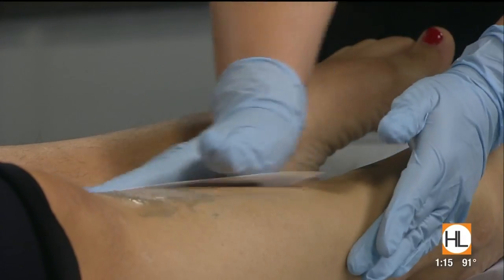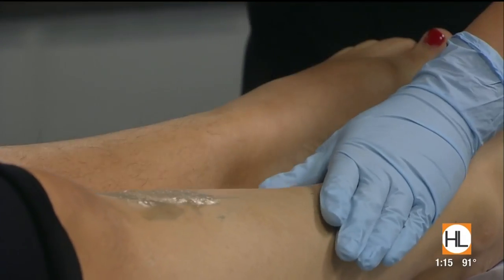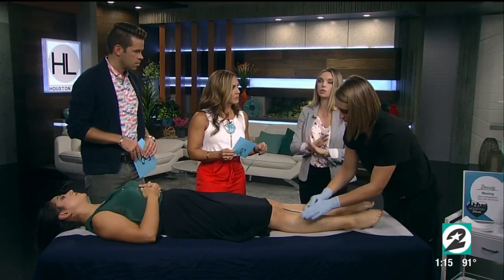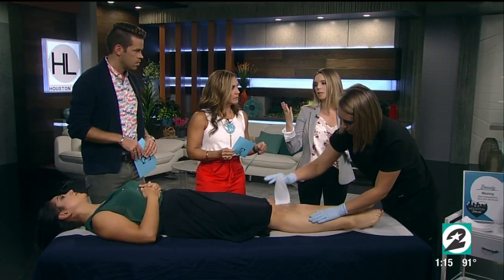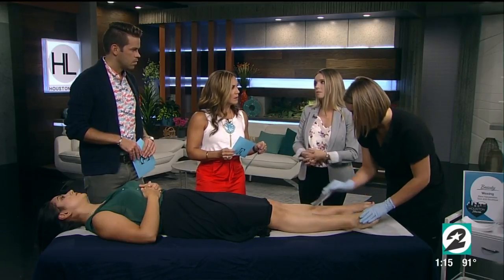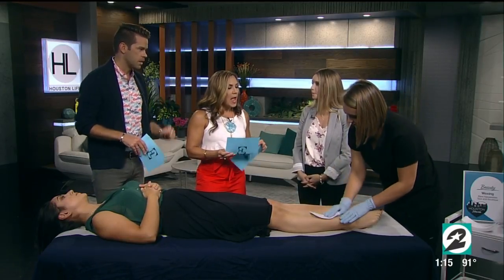Now, if you do have a reaction, then you should definitely consult your waxing professional who did the wax originally, because there are so many different reasons. There could have been something in the wax, there could have been something on your skin, you could have been allergic. Just go to a reputable place, though, to begin with.